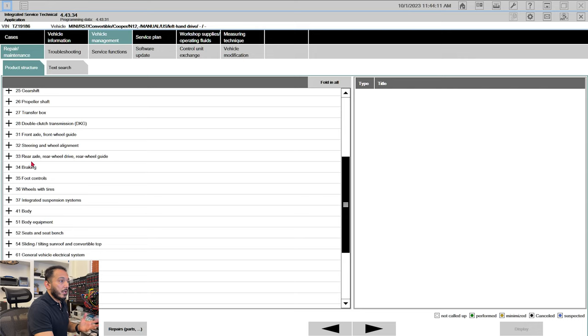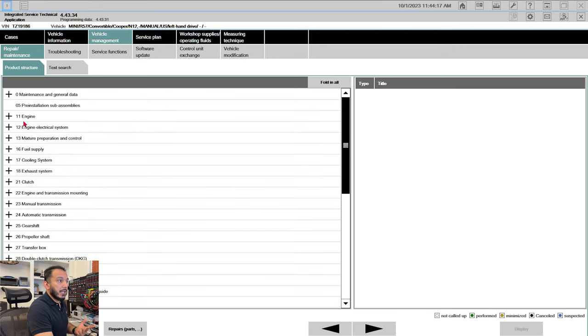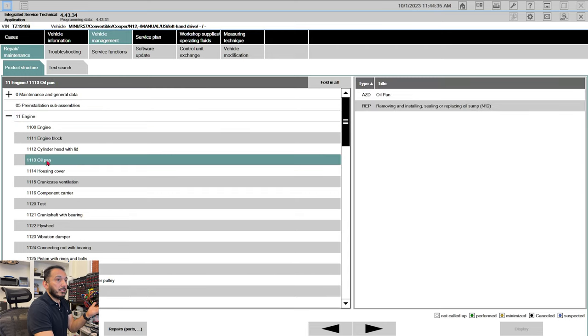So you will know that 33 is the rear axle, 32 is the steering, 11 is engine, and 12 is engine electrical system. You will get more and more familiar the more you use this. If I click in here, it will populate on the right all the submenus that are here. Or if I click in here, I can select that and boom, oil pan is right here.